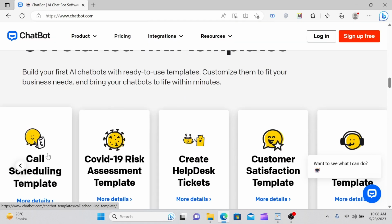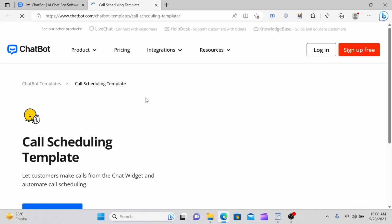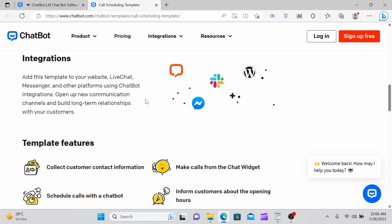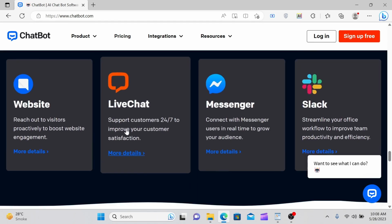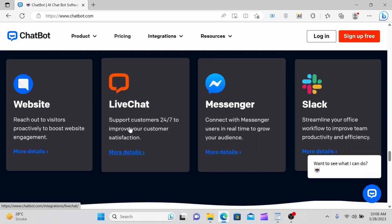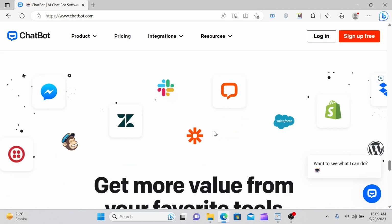Now, the most convenient part. If you're new to building chatbots, Chatbot software includes pre-built templates that users can reuse. Wait, there's more. Businesses can use chatbots' out-of-the-box integrations to connect live chat, Facebook Messenger, or Slack and provide consistent customer support across all channels.